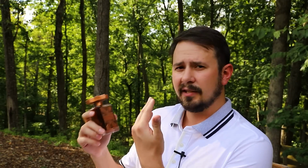It definitely has that niche quality. It's got the uniqueness that you would expect from a niche fragrance. It's got wearability. It's got versatility. It's a daytime or nighttime fragrance. You could wear it casually, formally, to the office. You can do all those things with this scent.